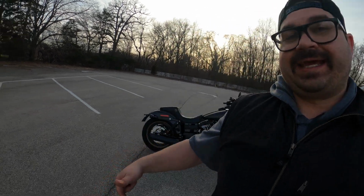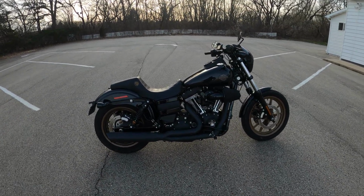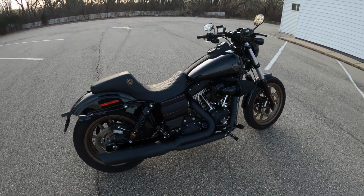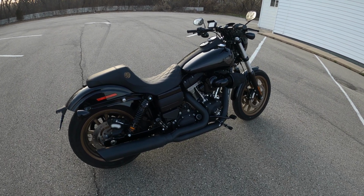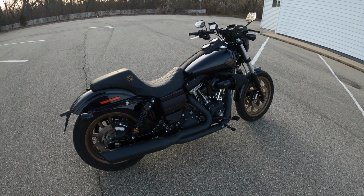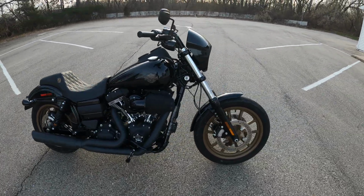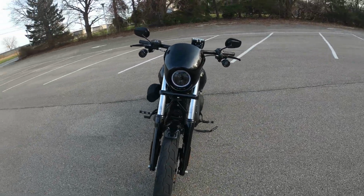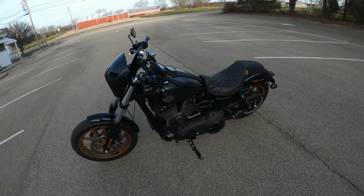I got my dream bike. A 2016 FXDLS, otherwise known as the Harley-Davidson Dyna Low Rider S. So, been wanting this bike for a very long time. It's a dream bike of mine. I finally found the right one that hasn't been heavily modded because I'm planning on doing all the modifications myself.